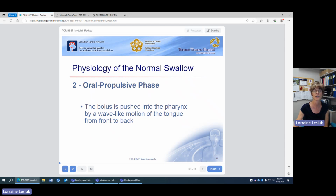The movement of the tongue is kind of like a wave-like action. When I'm working with patients, I talk to them about, okay, you're going to move that food around in your mouth like this. Then the tongue actually scoops it up, humps to push it down into the throat. And it's that scooping and humping action of the tongue that is the wave-like movement that we're referring to in the oral preparatory phase.